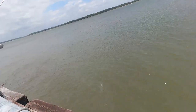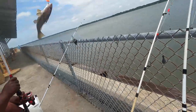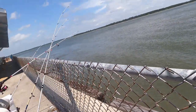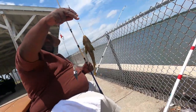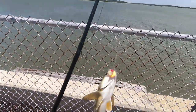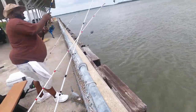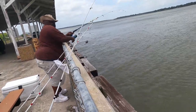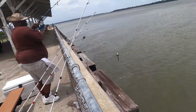Whiting. No, that's, dang, man. Croaker. Another whiting, back to the collection. Dang. Hammerhead shark. The whiting right here. Yep, a nice size whiting coming up. Oh yeah, good one right there.